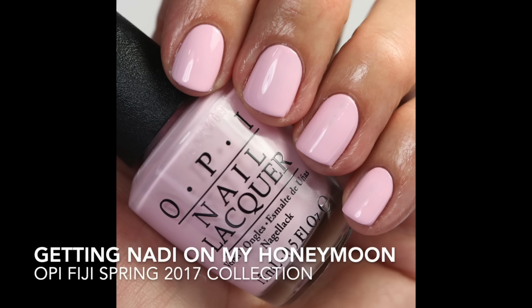Getting Naughty on My Honeymoon is such a great one from their Fiji collection that came out in 2017, and it really is a soft muted light pink with a touch of lilac to it as well. It's beautiful. It's not quite as stark as some of the others that I like, and it's a touch darker than the last few that I showed you. Such a great polish. OPI does a really good job with their light pink. So does Essie. A lot of companies do because there's so many now, but this is a standout of mine and has been for a long time.